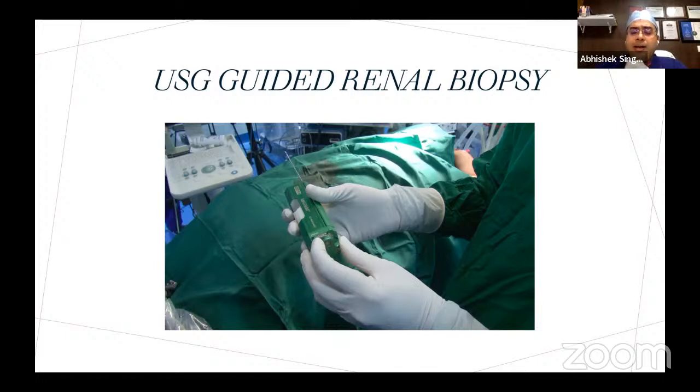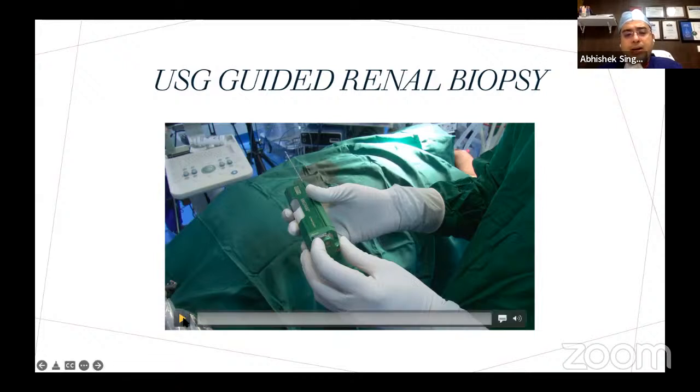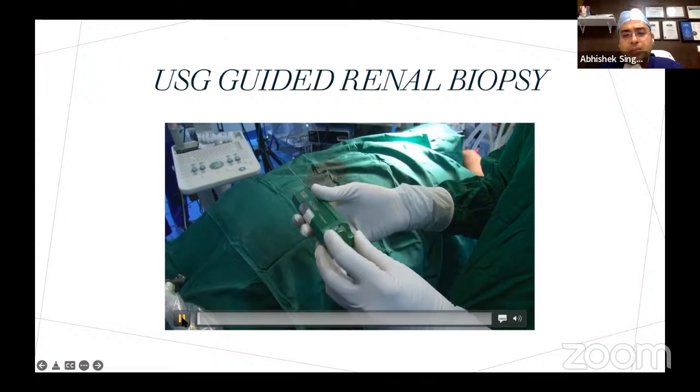Another important indication of upper tract ultrasound is doing a renal biopsy. Renal biopsy, I agree, has a limited space as far as renal masses are concerned, but this space is growing. Also, there is a lot of ambiguity as you keep on dealing with different kinds of small renal masses and sometimes with metastatic disease. Situations like lymphomas, infections, these are the situations where you would definitely require a renal biopsy.